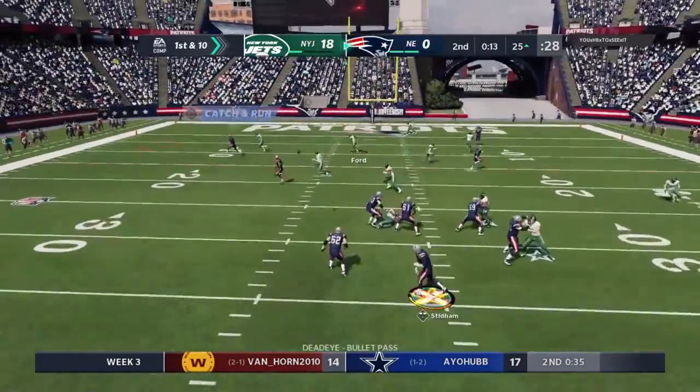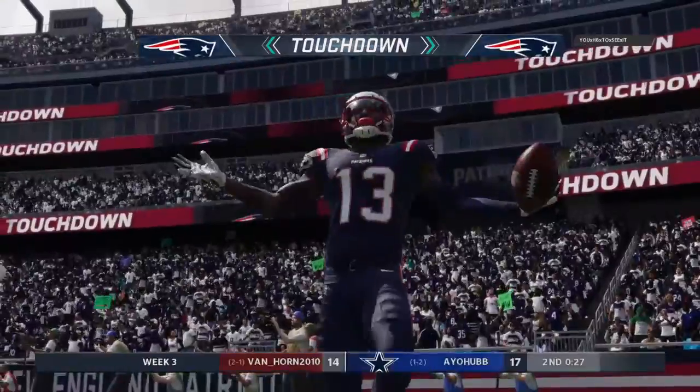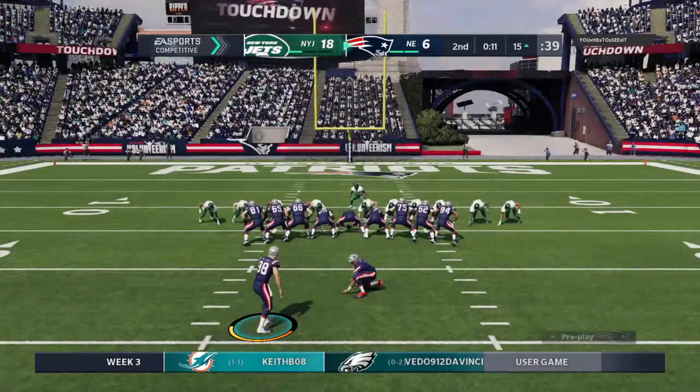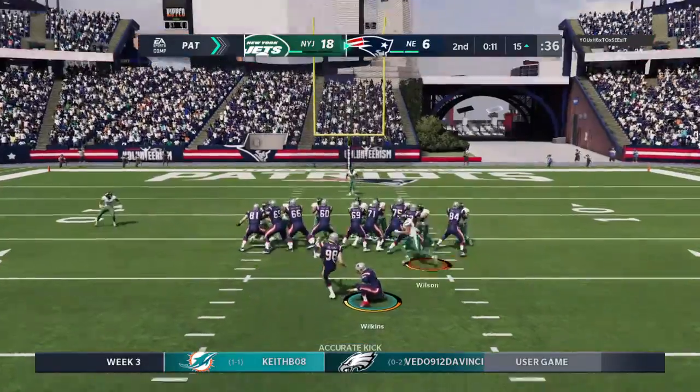Stidham sets to throw on first. His throw caught right around the 6. And he's in. Touchdown, Patriots. Odell Beckham as the first half is winding down. And the Patriots get a score closer.